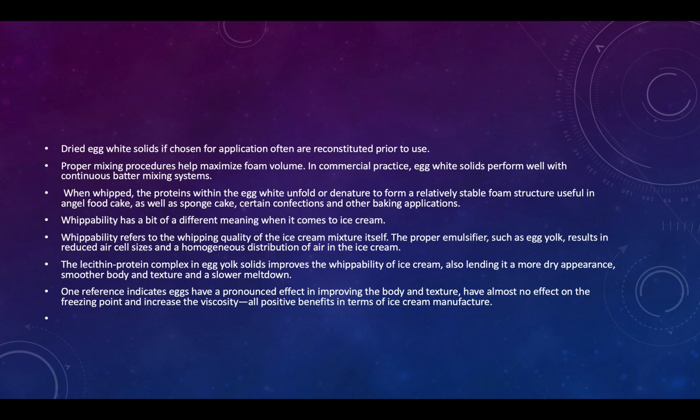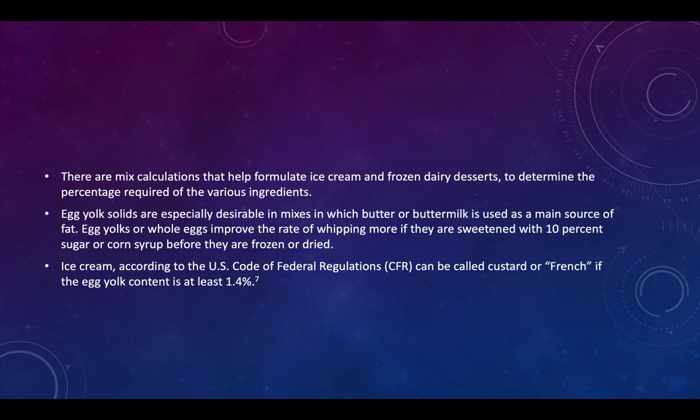According to a study, eggs have a pronounced effect in improving the body and texture, have almost no effect on the freezing point, and increase the viscosity, all positive benefits in terms of ice cream manufacturing. There are mixed calculations that help formulate ice cream and frozen dairy desserts to determine the percentage required for the various ingredients. The egg yolk solids are especially desirable in mixes in which butter or buttermilk is used as the main source of fat.